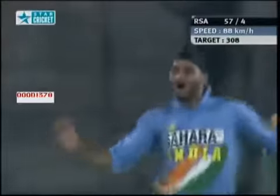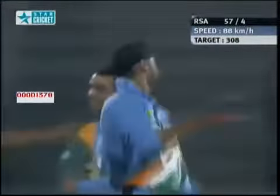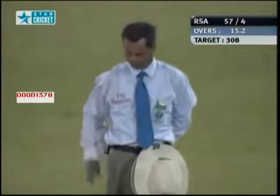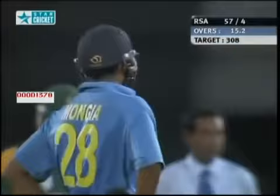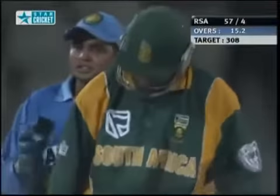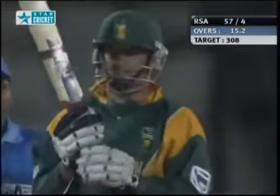Bad. Harbhajan's wicket. Not out, says the umpire. Not out, they say. No, Harbhajan, careful. Not out, he says. I thought I heard two sounds. But we'll wait and see. This might just be a stunning decision, or it might be a poor one. First instinct, it's a poor one.